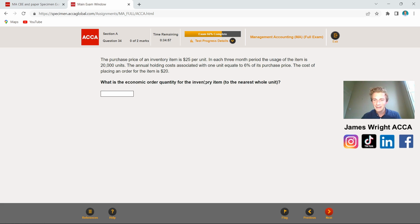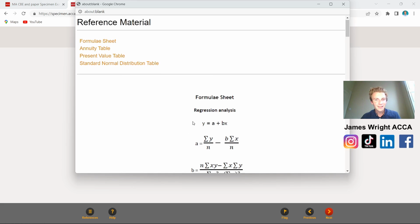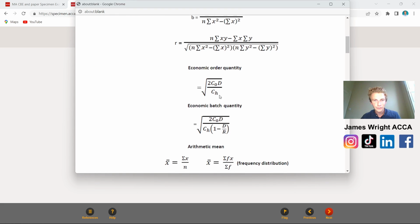Right, got to be careful on time. We've already gone over. Right, we've got on here the economic order quantity on there.